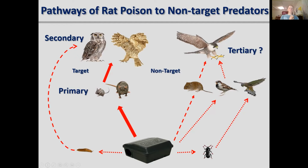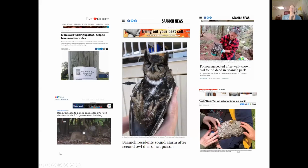And it's real, and it's certainly an issue here on the coast. This is just a snapshot of some of the unfortunate cases that have happened over the last couple of years. Some of them, the bottom left, is actually less than 2 weeks ago.